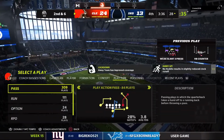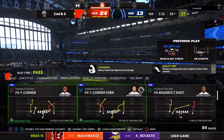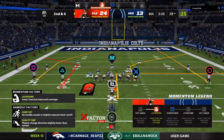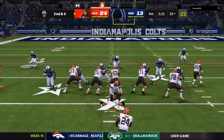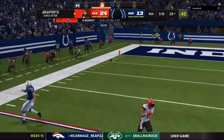Calling a gain of 4 on first, and that'll make it second down. I'm sure that's going to be the formula. Just keep the ball on the ground. Keep that clock moving. And when you have the lead this late in the game, above all, stay in bounds. Yes, take care of the football. Yes, gain yardage, but stay in bounds and let that clock tick.